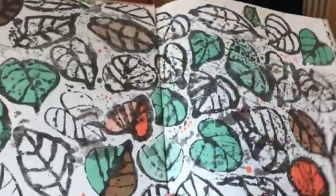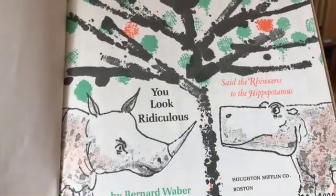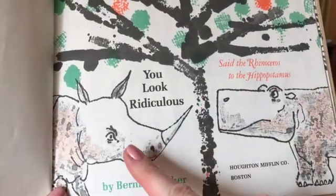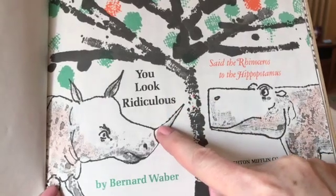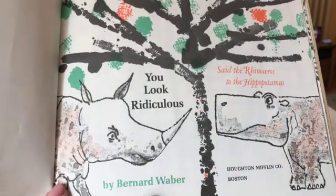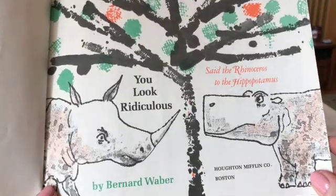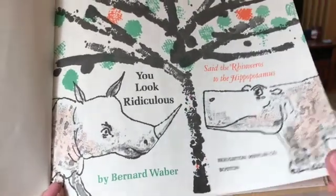This book is called You Look Ridiculous, said the rhinoceros to the hippopotamus. Here is a rhinoceros. What does he look like? He has got a horn and big ears. He looks like a hippo, but a little bit different. Rhinoceros, hippopotamus. You Look Ridiculous, said the rhinoceros to the hippopotamus, by Bernard Waber.